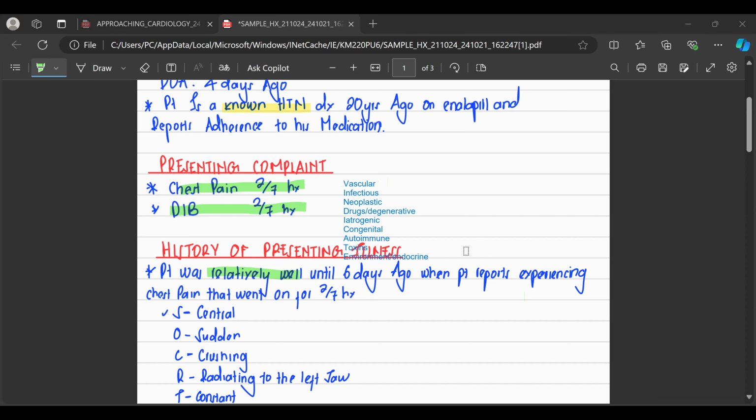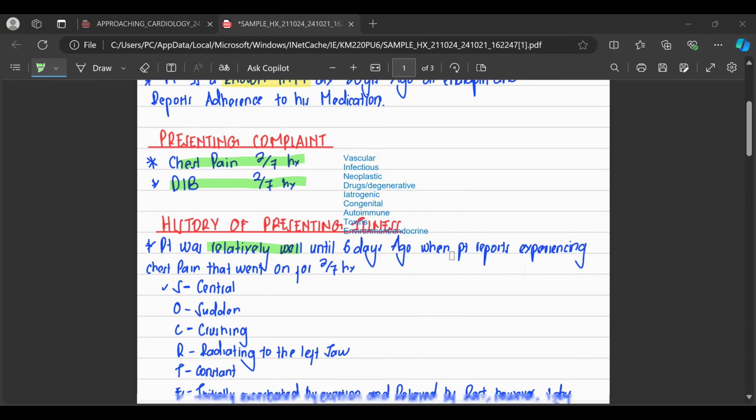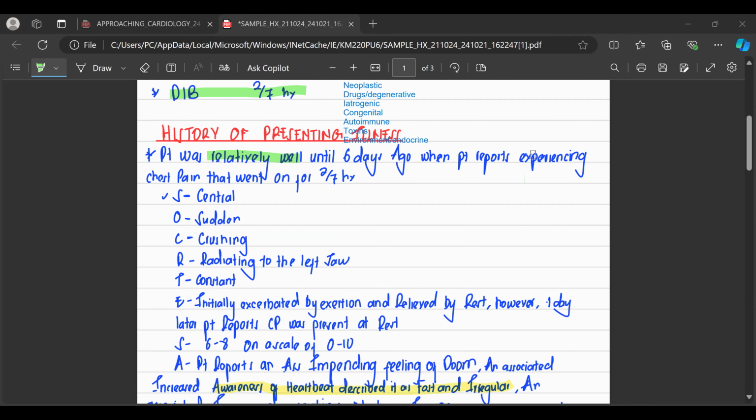We've talked about relatively well, so we are fixing this semantics. The patient reports experiencing chest pain that went on for 2 days. So 6 days ago, because he was admitted 4 days ago to the time that you're clocking. Once again, be very keen. Some lecturers, like the one Agnes has just mentioned, have very off pet peeves. They get ticked off by the smallest things. She could get ticked off by how you enter that room, trust me. So you want to avoid this.